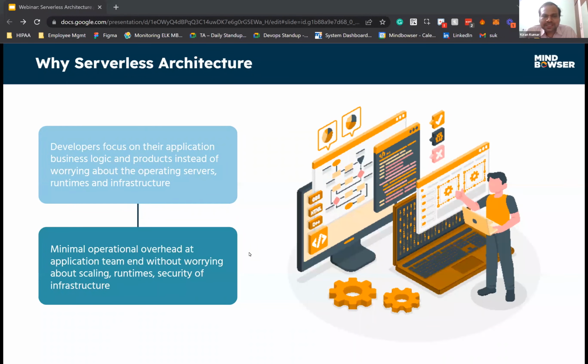So with this serverless approach, we don't need to worry about creating servers. We don't need to worry about creating or installing the software for the runtimes like Java, Python, Node.js, PHP, or anything. And we don't need to worry about scaling, like managing auto scaling and all that. Similarly, the security part, like any security patches that need to be updated at the OS level or anything, the serverless architecture will take care of.